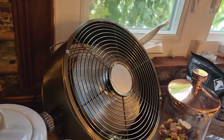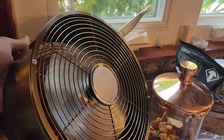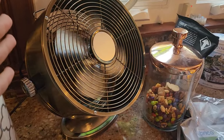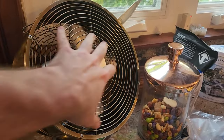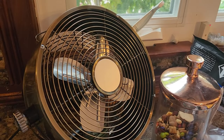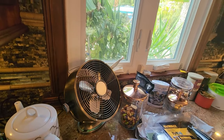There we go. Finally got a breeze out of this thing. Don't know what the problem was. The air was just blowing out of one corner. Very bizarre. I think there's hair on the screen. Not a lot. I've had fans get much more hairy than this one, but I cleaned it off and now it's working, so that must have been it.